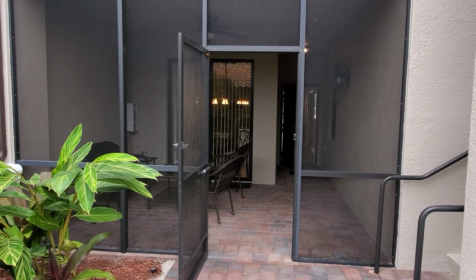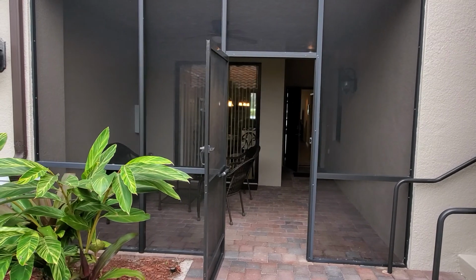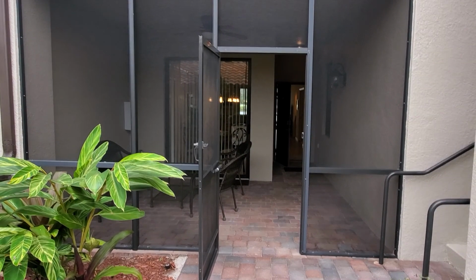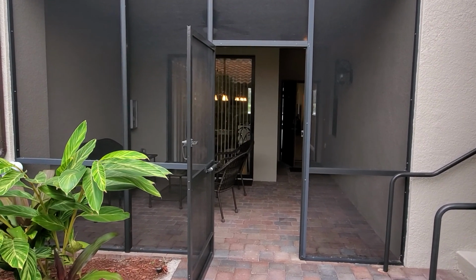Today we are looking at an off-market veranda. This one's not yet available to the public. This is the Bromelia floor plan 2+ den. Comes with a one-car garage, just under 1,400 square foot, 2 lanais front and back.